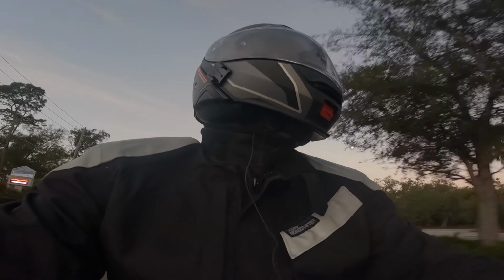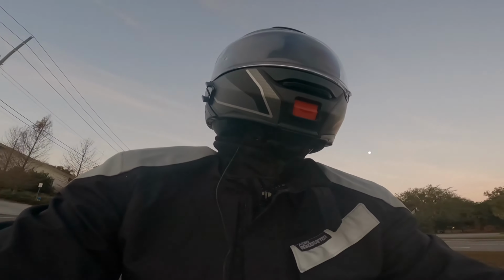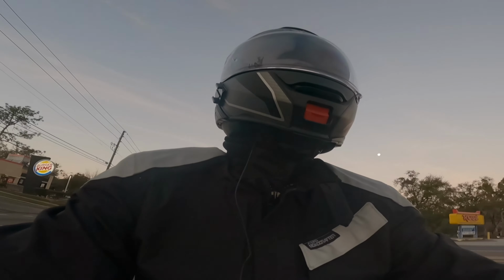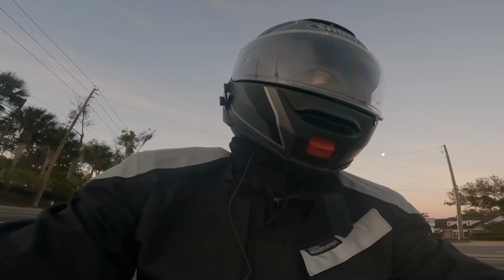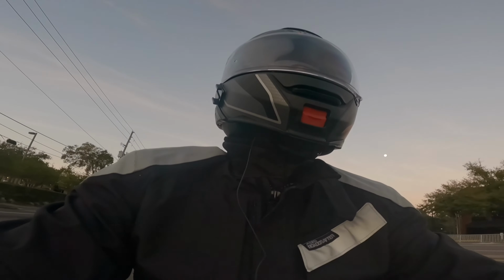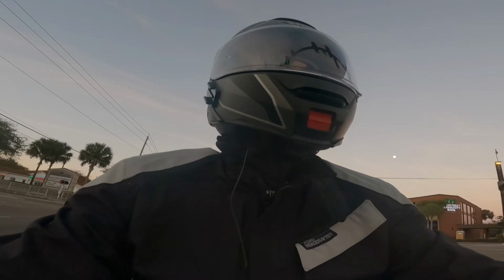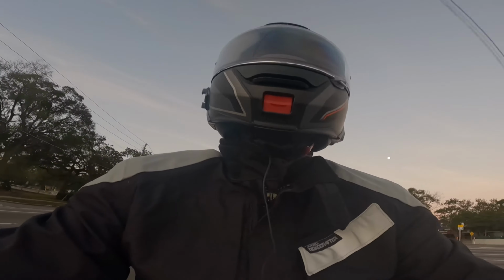When it comes to cold weather, I'm always cold, so anytime that is below 55, 60, I always bring my warm liners with me. This time I brought my Aerostitch heating vest, and I have that plugged into the motorcycle battery, and I'm glad I did, because I can definitely feel the cold weather sticking to me already. But I'm always cold, so I'm not really a good judge when it comes to cold weather, but again, I'm just glad I got it.